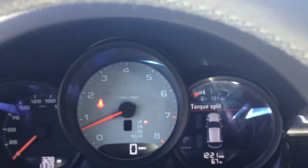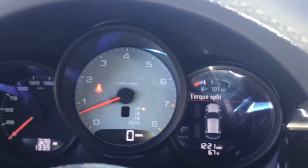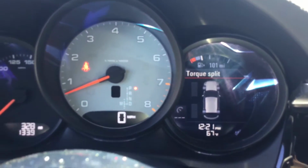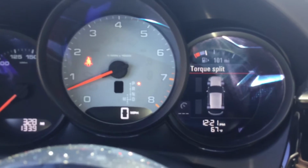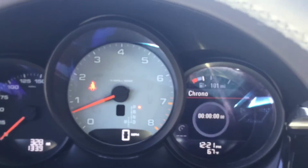The Macan comes standard as an all-wheel drive system. Because it's Porsche and it's performance-oriented, it's rear-wheel bias, and you'll be able to actually see that with this screen here. So it'll actually show you how the power is being distributed through the car.